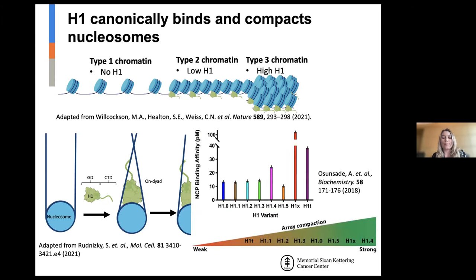Work on H1 in the David lab really began with Waller, who was an amazing PhD student who did a lot of work to express and characterize most of the 11 H1 variants biochemically. And we've focused on variant H1.4, which is not the strongest binder, but is the strongest compactor.